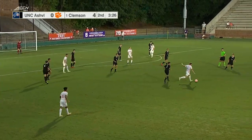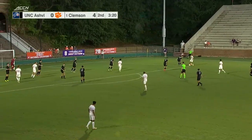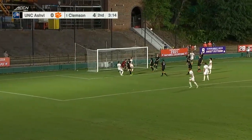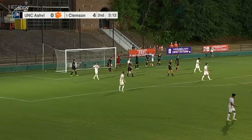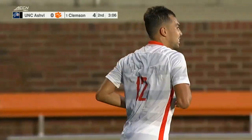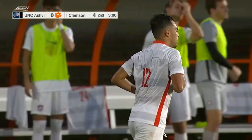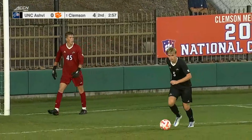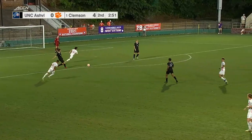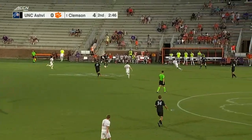I would call this from Clemson, almost given the allure of patience. They're still attacking. It's Montana on the move. Nice touch to the inside, in the air, and out of bounds. Enrique Montana, clever little footwork to get to the end line there. I think he was ultimately called offsides. That was the 30th shot for Clemson. 15 of those have threatened the keeper. Wow.